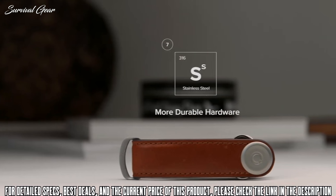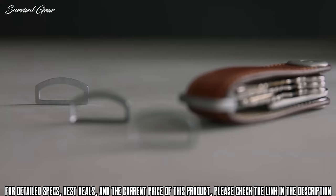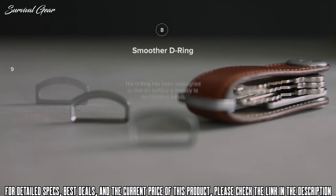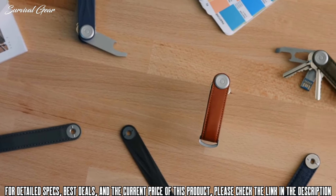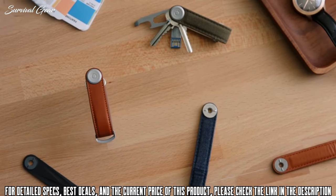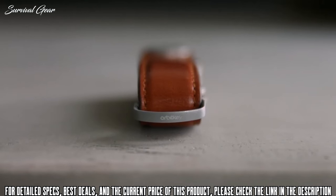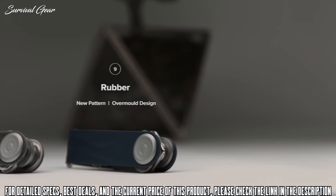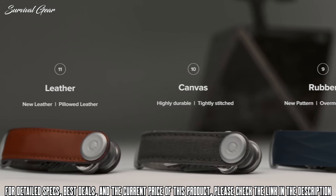Unlike its aluminium brother, the new Orbitkey is made from stainless steel for improved durability. For the leather version, we're introducing a premium D-ring where the edges have been softened and curved so that it's friendly on the leather bands. We're also really excited to introduce to you a new lineup of band choices. This time around, we are replacing the old flat leather band with a cushioned leather band, making them stronger and more sophisticated than ever. The newest addition to our line is the canvas band, which is light and durable and securely stitched to prevent fraying.